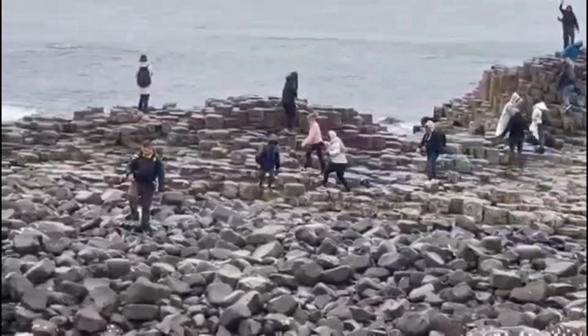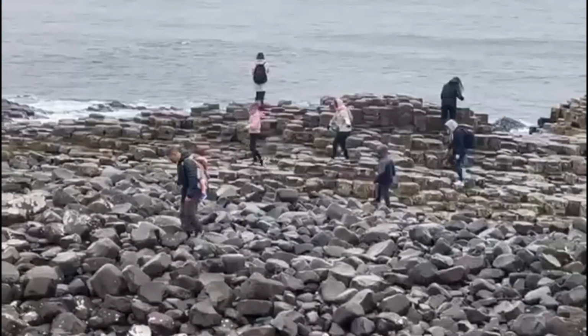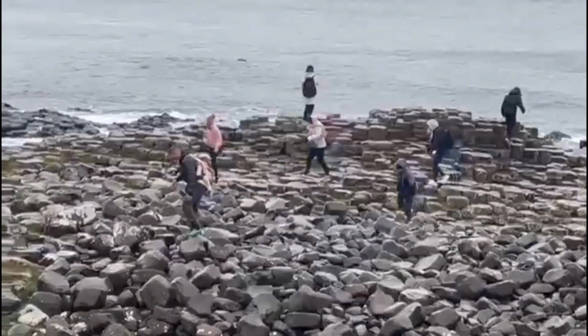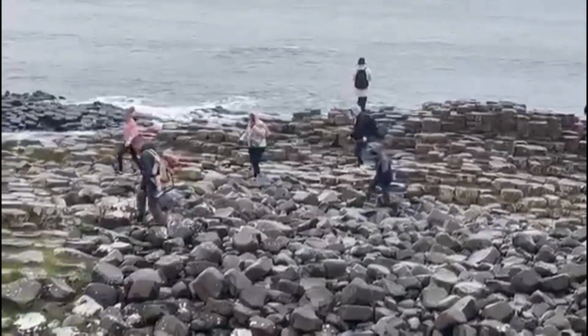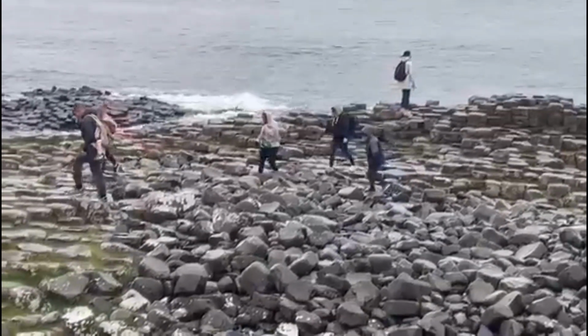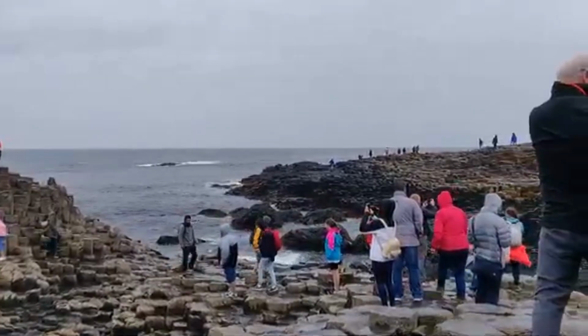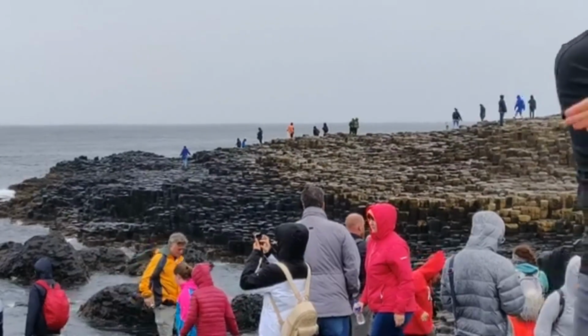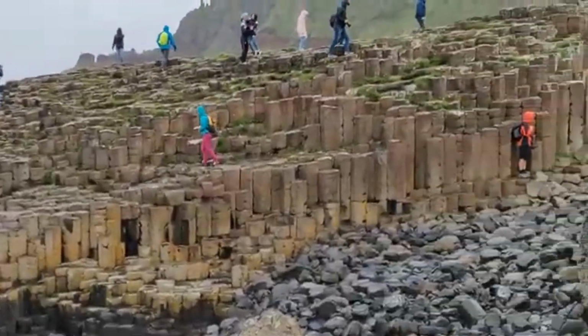The scientific explanation for the Giant's Causeway emphasizes the role of volcanic activity and the rapid cooling of basaltic lava, which resulted in the formation of the distinct hexagonal columns we see today. This explanation is supported by geological evidence and is widely accepted within the scientific community.